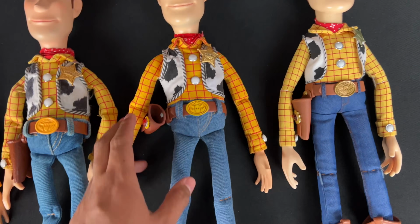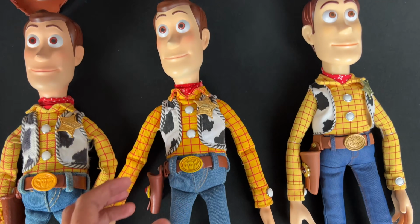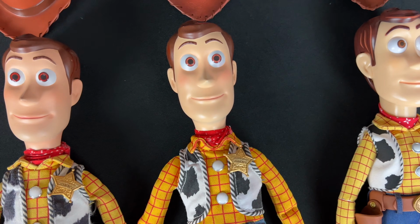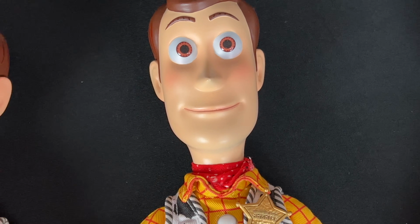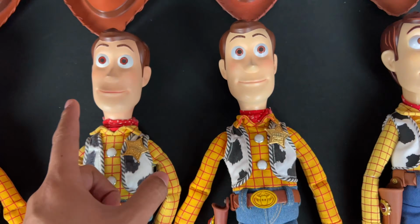And I finally have the Woody of my dreams, this Woody right here. It is my newest movie accurate Woody. Not a Toy Company improved the head. He actually made it more brown on the eyes like the movie. He made the eyebrows better. He just did a lot of improvements that I told him to fix from this one.